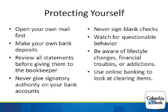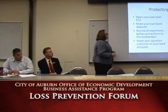Watch for questionable behavior. Beware of lifestyle changes. If you think someone is stealing from you, be aware of how they're dressing. Are they dressing a lot better than they used to? Are they driving a better car? Are they going on vacations a little bit more? Look at their lifestyle changes because that is a big red flag.